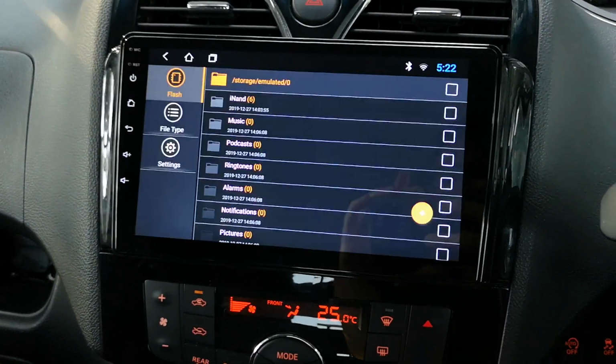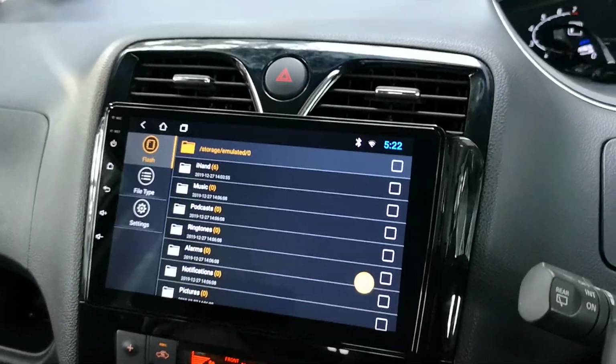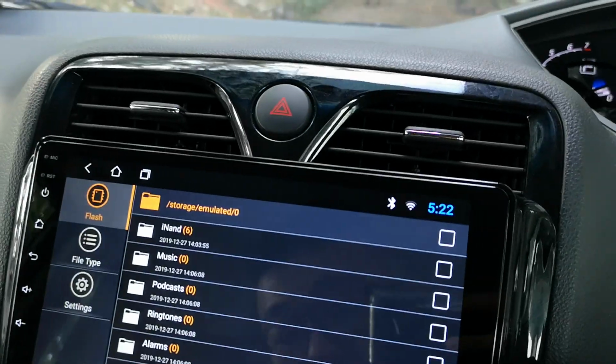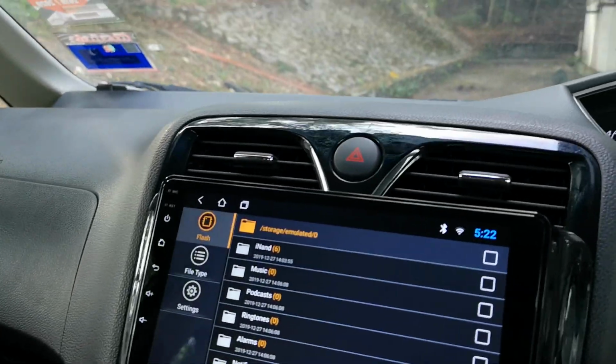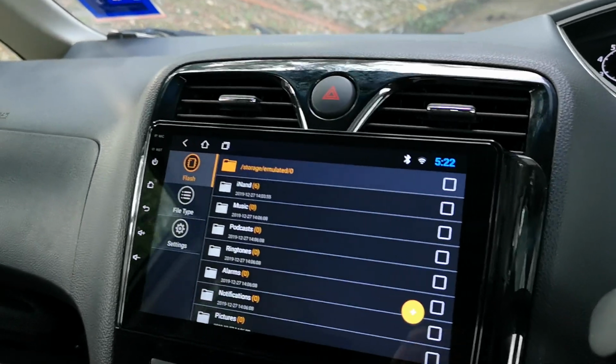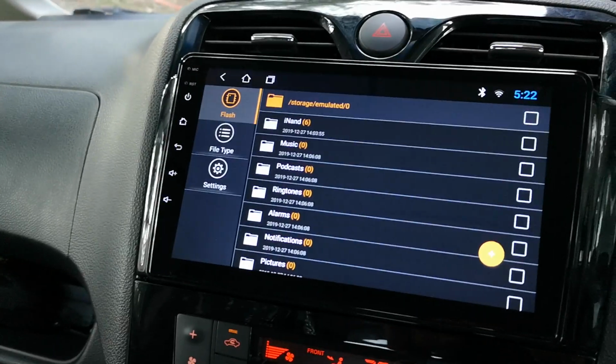file manager, big screen Android GPS player, no DVD, no SD card. It comes with 2 USB slots, USB extension, 2 slots, can connect a USB pen drive or portable hard disk.